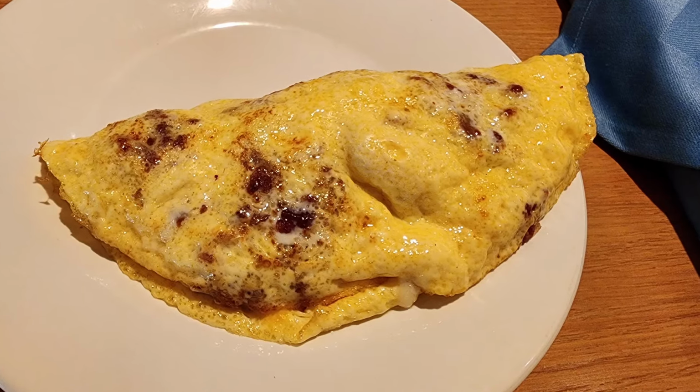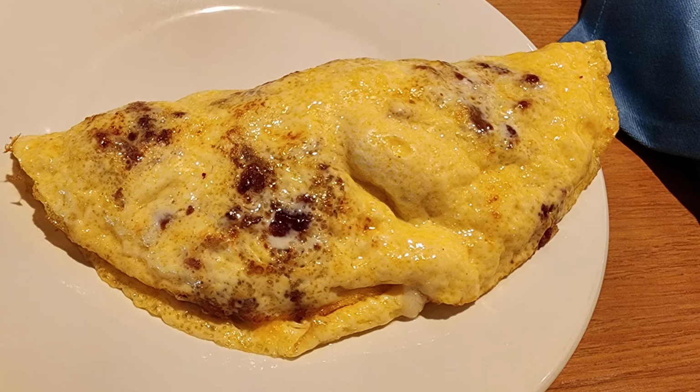Alright, question one. This cruiser loves to go to the buffet for breakfast and they like to get the omelets, but they would love to see salsa somewhere next to the omelet station so they can put it on top of their omelets because they absolutely love it. John said he can't make any promises, but he will share this with those that need to see this.